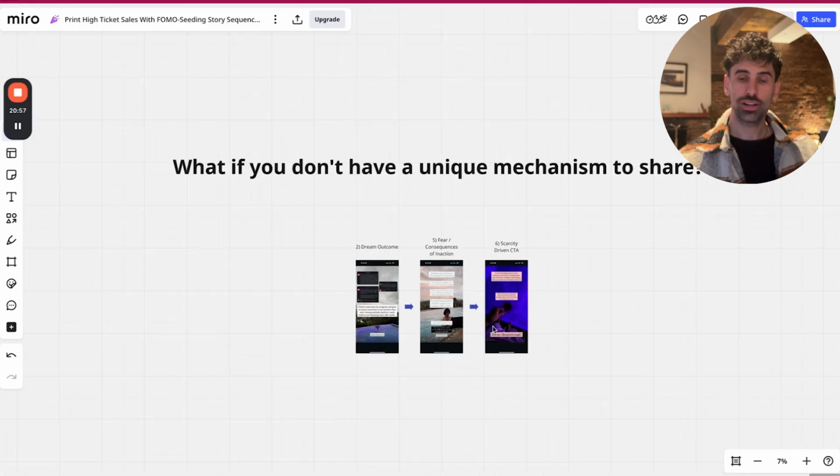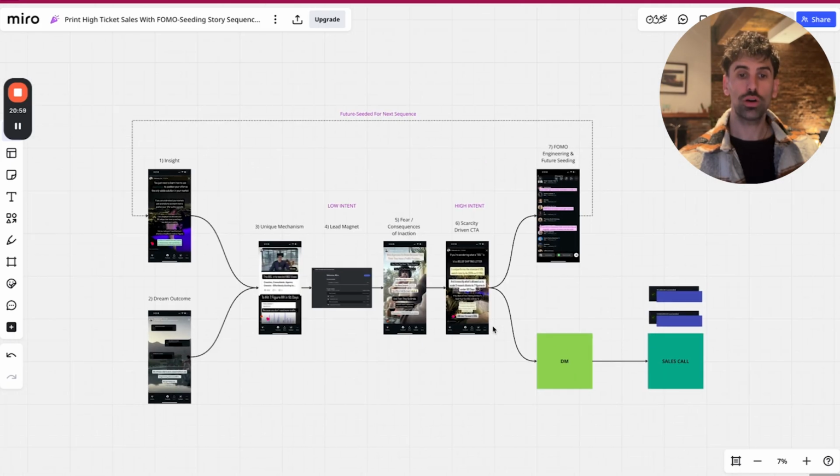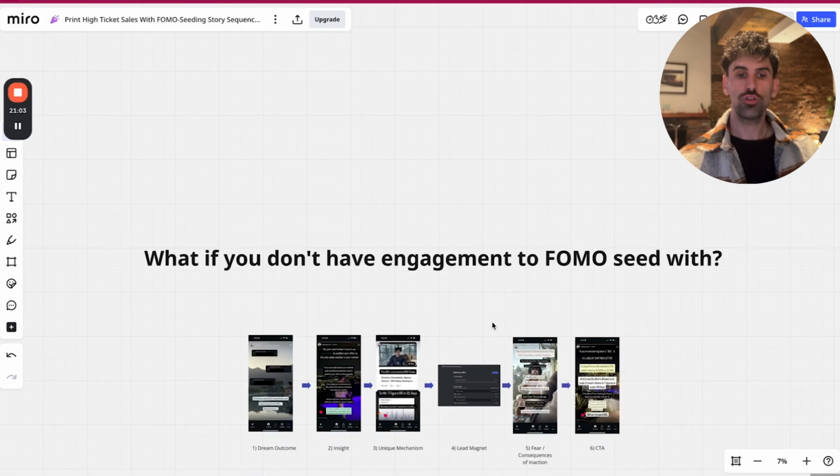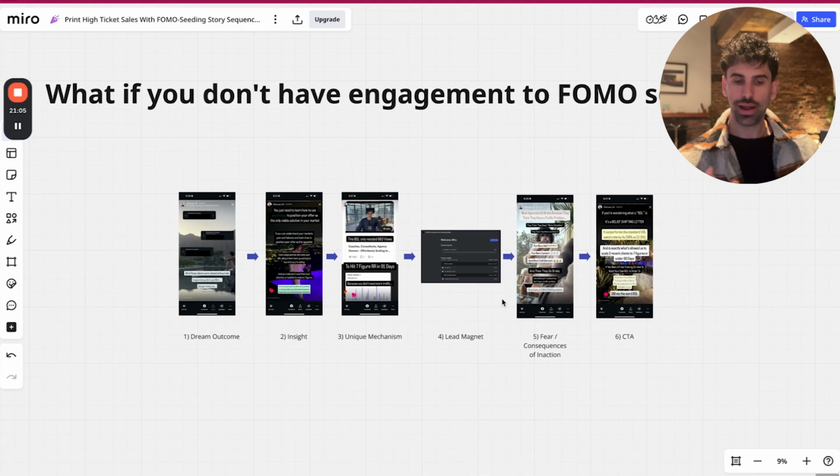Now, what I want you to understand is you always want to strive for this, right? You want to strive for having the entire sequence built out. But one of two things will happen. When you're starting off, you might not have some of these pieces, and it's better to start with what you have than to wait until you have everything perfect. As Hormozi says, something is better than nothing, more is better than something, better is better than more, right? So start with what you can.